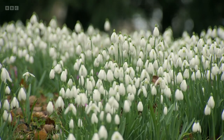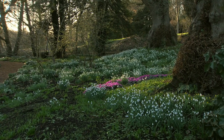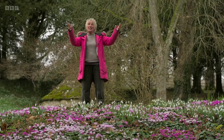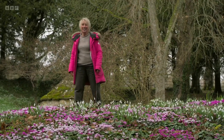On today's programme, Carol celebrates the first flowers of the year at Colesbourne Gardens in Gloucestershire. They're what I call Cinderella plants. They have to do the lot, shoot through the ground, flower, set seed, and then go to sleep again, until we see them in all their beauty the following spring.